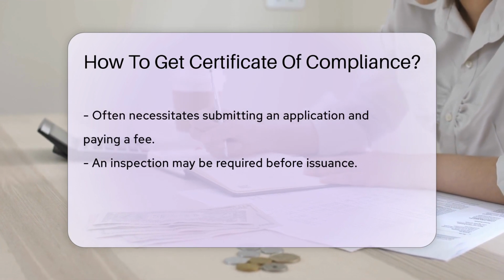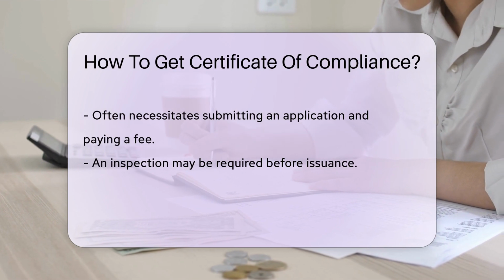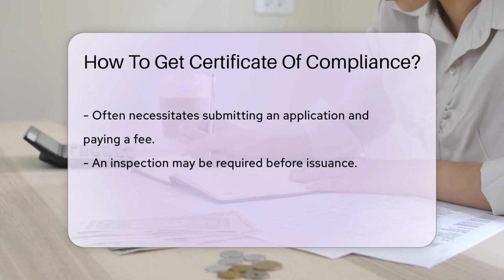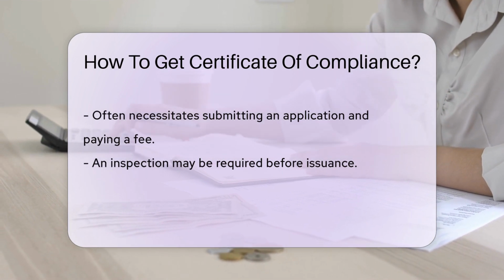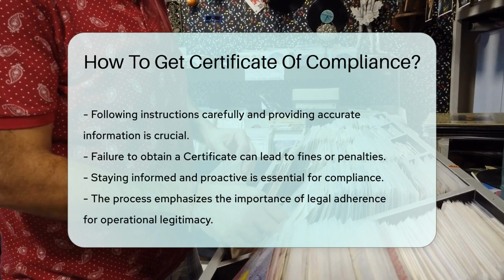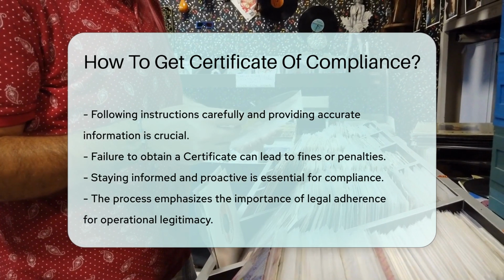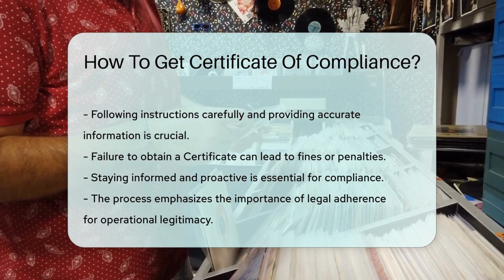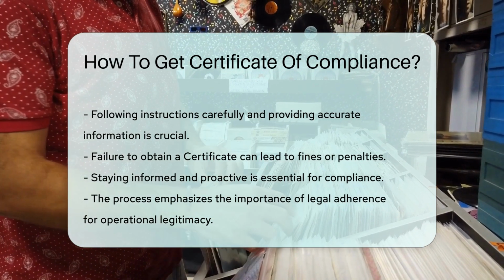In some cases, you may need to submit an application, pay a fee, and undergo an inspection before a certificate of compliance is issued. It's crucial to follow all instructions carefully and provide accurate information to expedite the process. And remember that failing to obtain a certificate of compliance when required can result in legal consequences, including fines or penalties. It's essential to stay informed and proactive in ensuring compliance with the law.